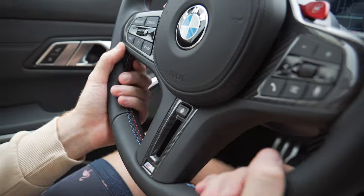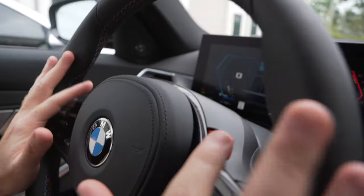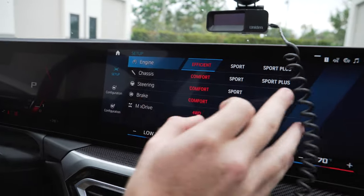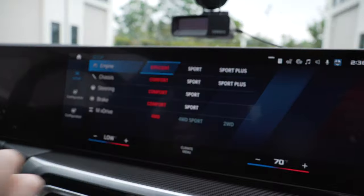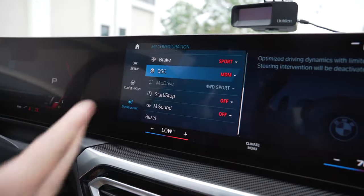Hopefully it gets hot while we're in here, but you do have these nice carbon fiber paddle shifters. So it has M1 and M2 buttons. I would think of these as preset buttons. If you click where it says setup here, you can choose if you want Sport, Sport Plus, Efficient, the chassis comfort. And when you have all the nice settings that you want, I'm sure you click down the M1 or M2, configuration 1 or 2, and that's how your car would drive.